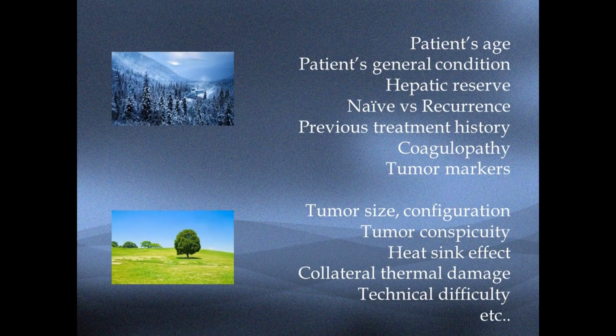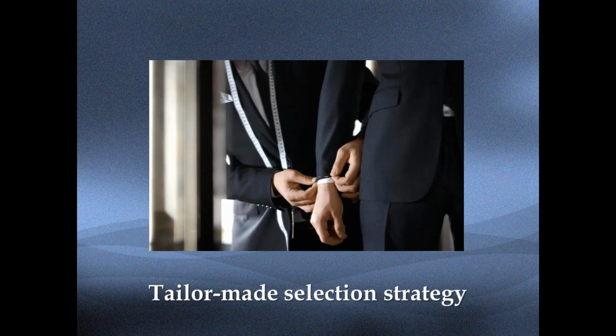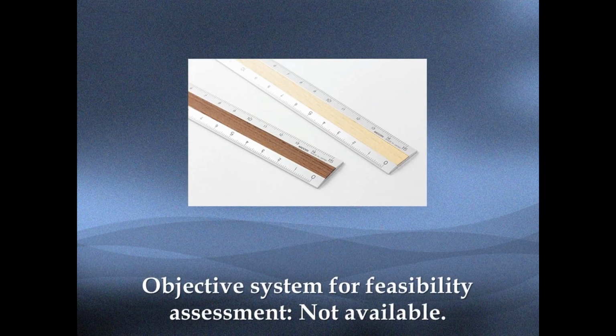Those factors include patient's age, general condition, hepatic reserve, naive versus recurrence, previous treatment history, coagulopathy, and tumor markers. And tumor size and configuration, tumor conspicuity and guiding modality, heat sink effect, collateral thermal damage, any potential technical difficulty, and so on. Given the many factors in feasibility assessment, the feasibility usually shows a broad spectrum like this, from the best candidate to absolute contraindication. Therefore, we need a tailor-made selection strategy depending on the feasibility.